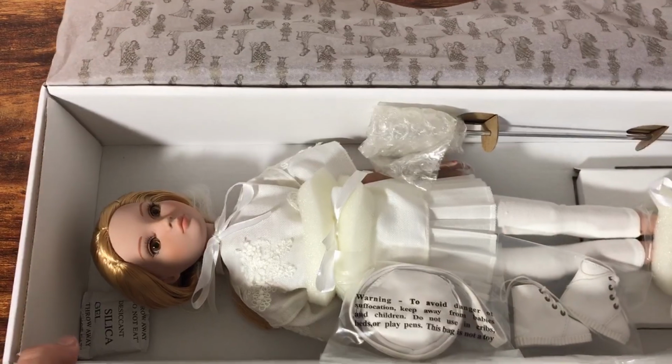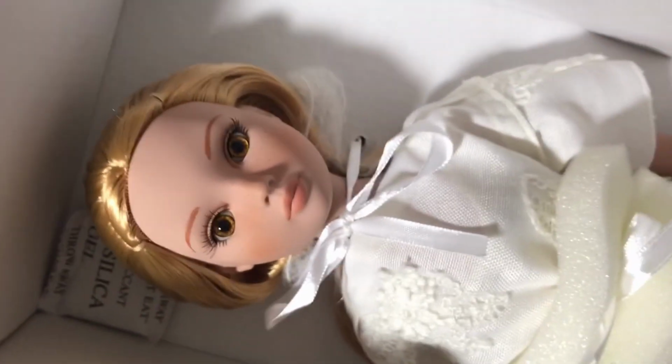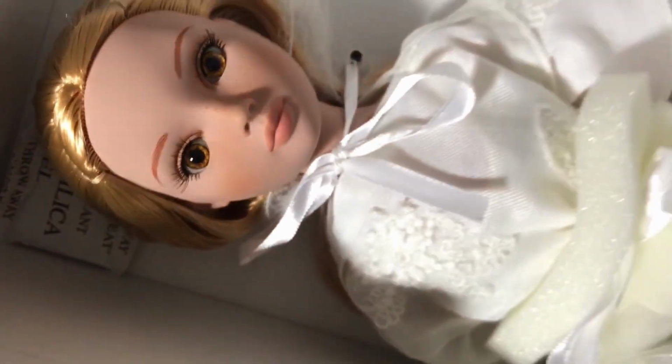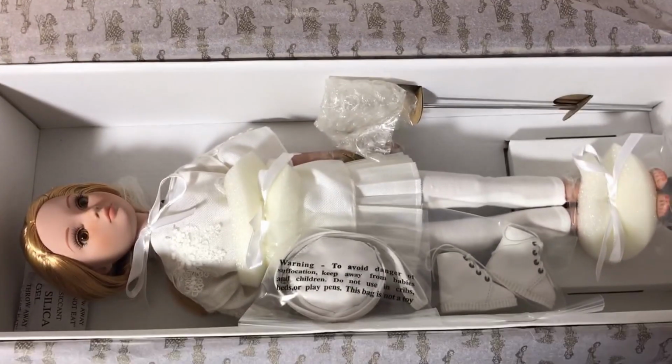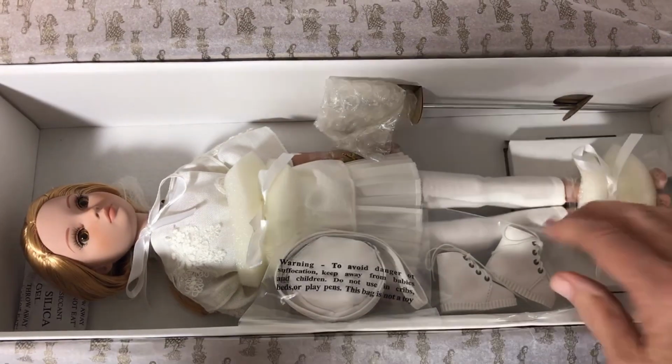Ooh. Oh, how pretty. Gosh, she is... Ooh. I'm kind of speechless. She's so pretty. Wow. Look how this is. Okay, so these dolls are vinyl, I believe. They are not resin or anything like that.